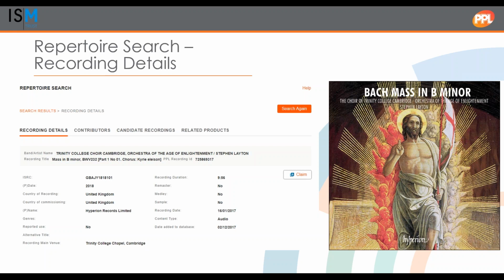Alternative title, that can be used if the recording has an alternative name. The recording main venue, which narrows it right down to the individual building or venue where the recording was made. The duration, information on whether the recording is a remaster, and if yes, that obviously says that it is. And if medley says yes, then this indicates the recording is a medley of more than one individual lyrical or musical work. If your recording has a sample, then that will be indicated in the column there, together with an exact recording date when the recording was mastered.